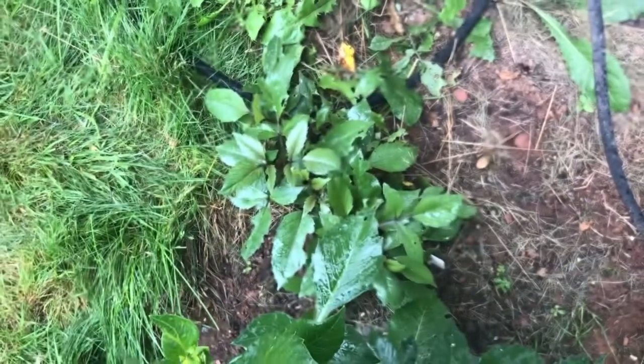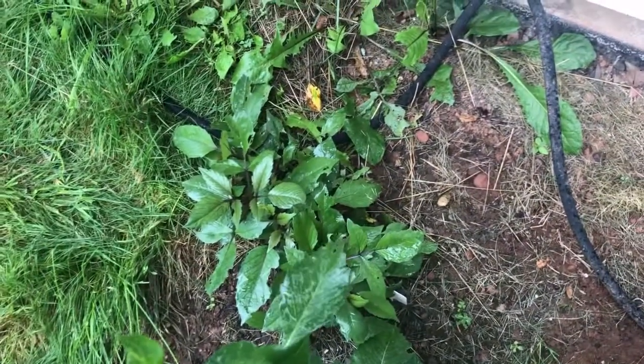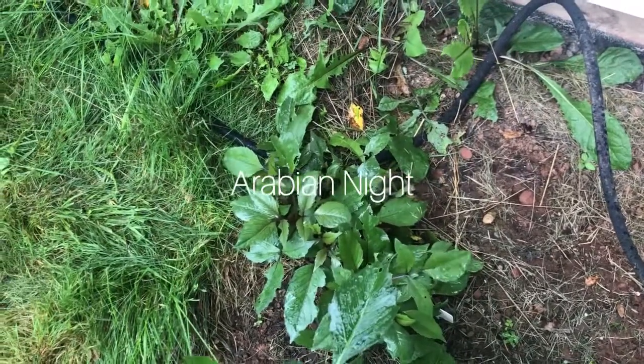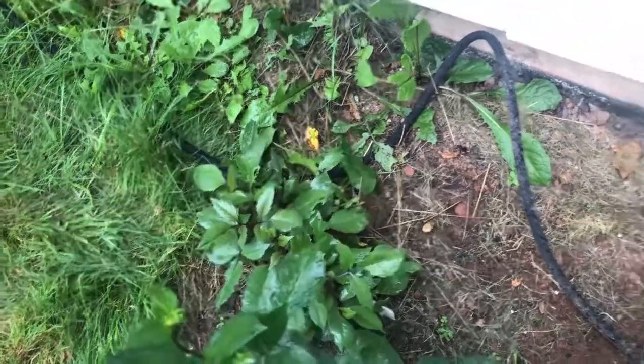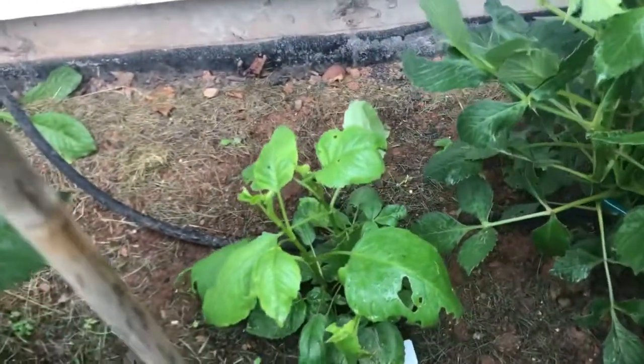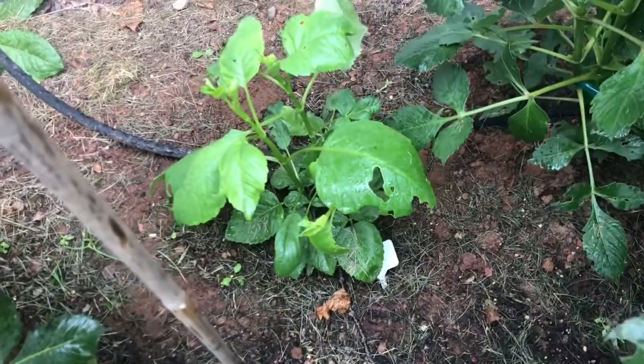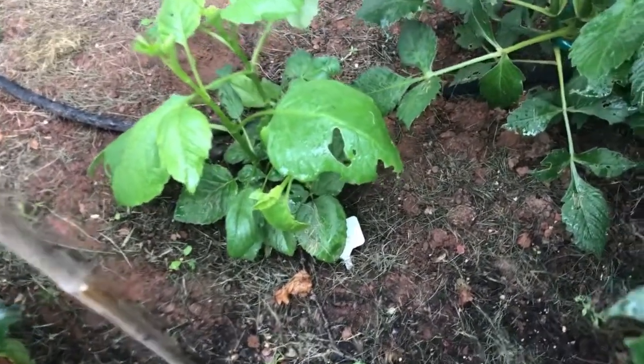This little one down there, I think he just got overshadowed early on. That's Arabian Night, but if he has tubers, I'm going to give him a go next year. And this one, same story. I'm going to space them out more next year. I thought they're about 18 inches apart, but I think some of them need more than that.